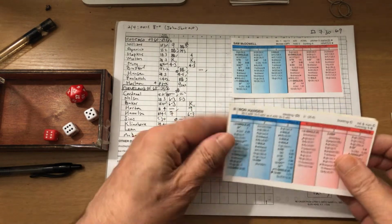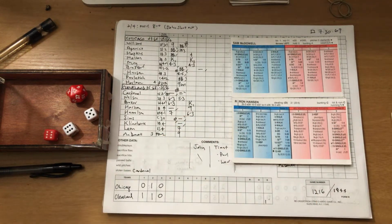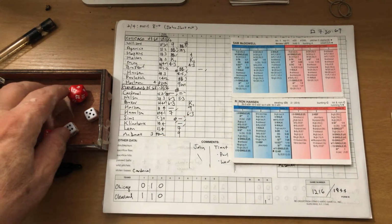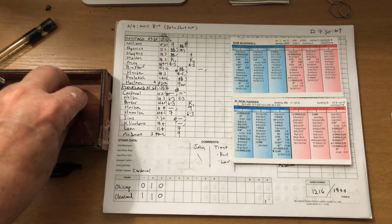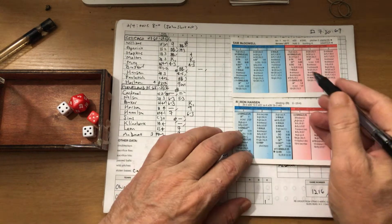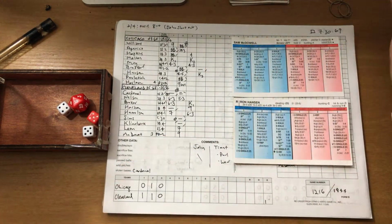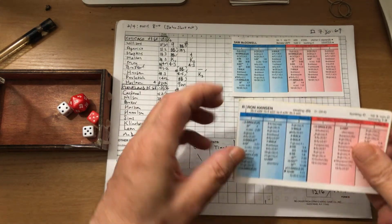Ron Hansen comes up. McDowell from the stretch. And the pitch to Hansen. 5-9. Struck him out. And that's the 3rd by McDowell. So 1 out. Bradford on first.